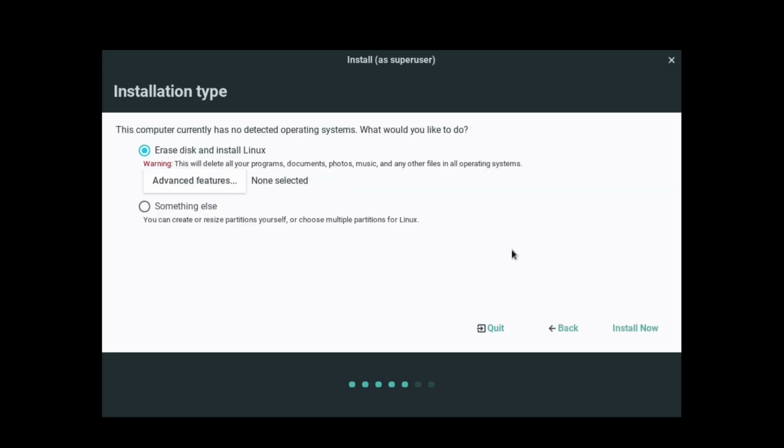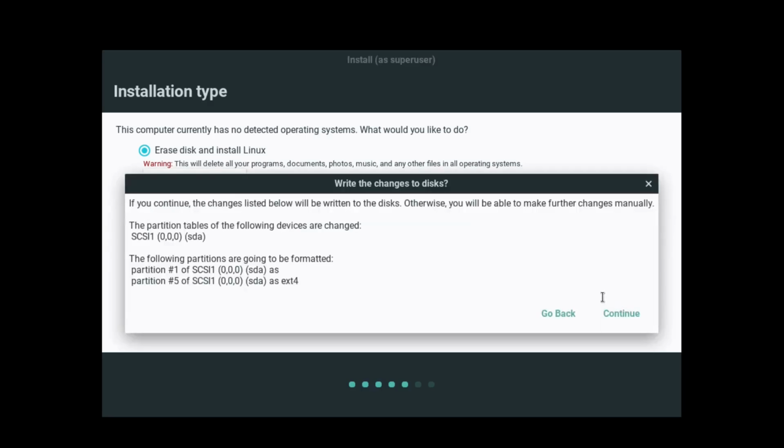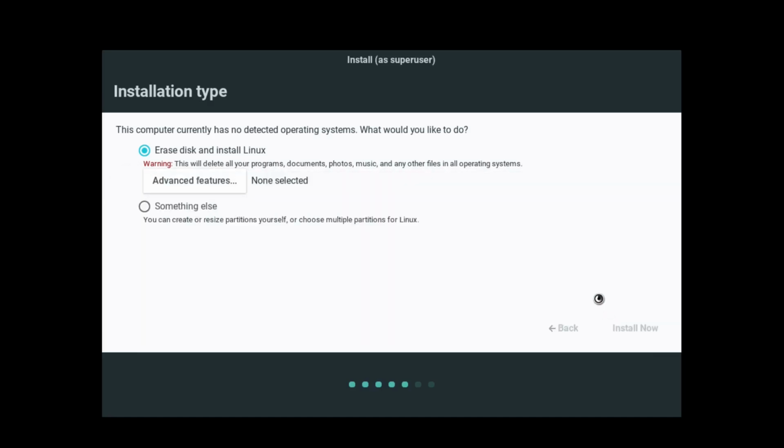And here we're going to get to the screen where it says installation type. This computer currently has no detected operating system. That's okay. It doesn't always detect it. What would you like to do? Let's erase the disk and install Linux. All right. And so this is, like I said, a VM. It's going to be destroyed after we look at it anyway. No big deal. So let's go ahead and install now. And it says that if we continue, it's going to make this permanent, and that's fine. So let's go ahead and continue that.